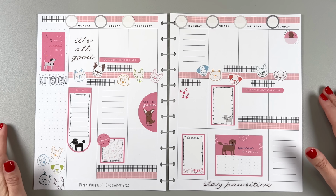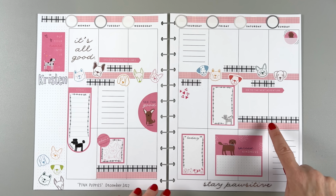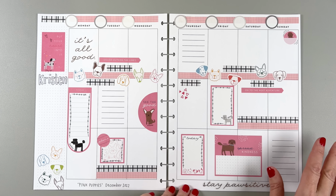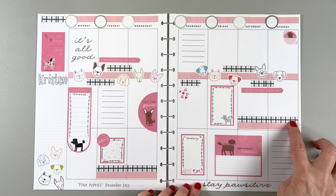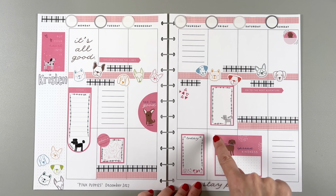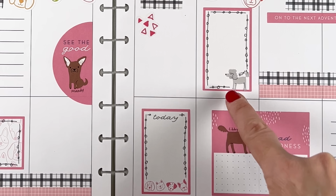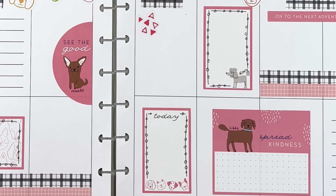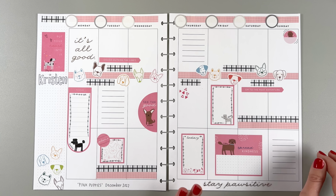And then I decided to add in some of this plaid washi because I thought it would really add a little punch, and it's kind of fun. It sort of reminds me of a little dog coat or something. Do you know what I mean? And then in these boxes, I just did little lines with circles up and down, which I thought was kind of cool. I really liked this one. It was really fun for me.